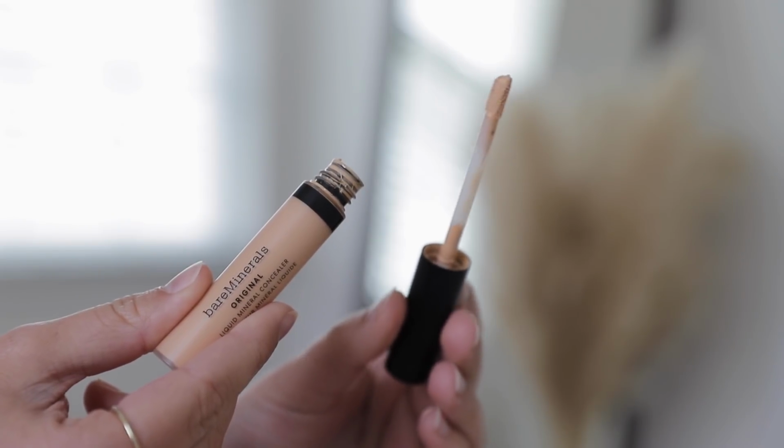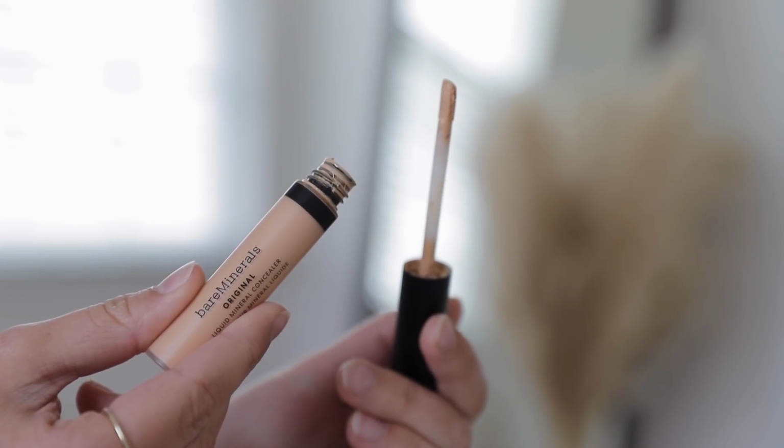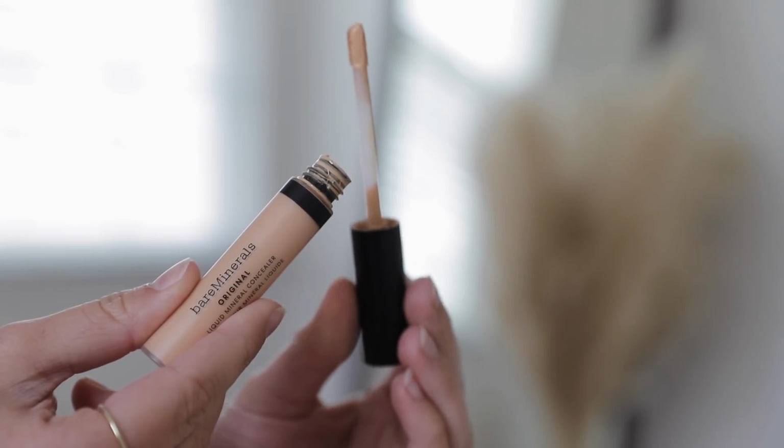A few months back, I switched from using a BB cream to this concealer because I was looking for something that I could easily target different spots on my face without feeling like I needed to cover my entire face, which I really like because it's important for me that my skin can breathe throughout the day.